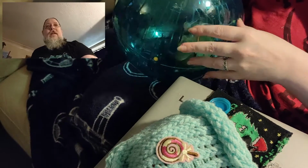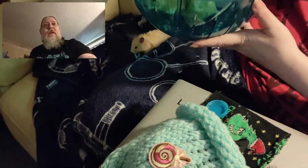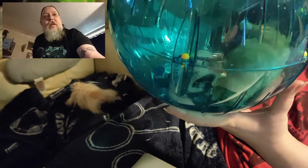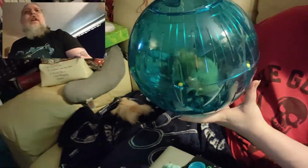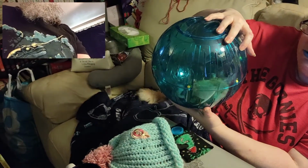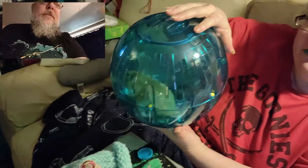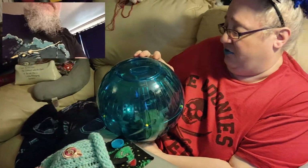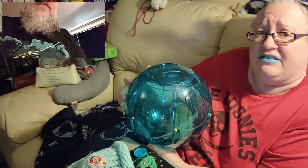You've got to check that animals are happy, but you'll see that she has got lots of space in there now. She was quite tight in the other one because she got bigger and bigger and bigger. The slits aren't too big. That's what I like about the Savic ones. They're big enough and plenty of them, but they're not too big where they can get their little tootsies stuck.